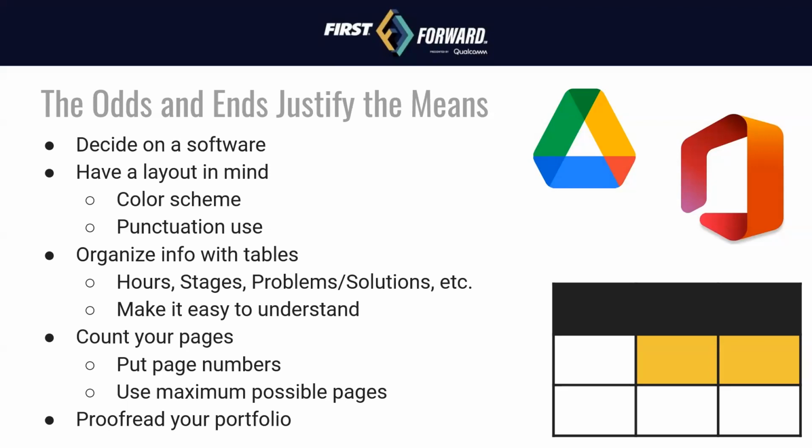Knowing the details of the game manual is really important. The size of your pages, how big your font can be, and making sure that last names are not included for any of the team members are all really important steps. If you don't follow them, your portfolio might not be accepted. And even if it is, it shows that it was a thoughtful process for you, that you read the game manual and know what's going on.